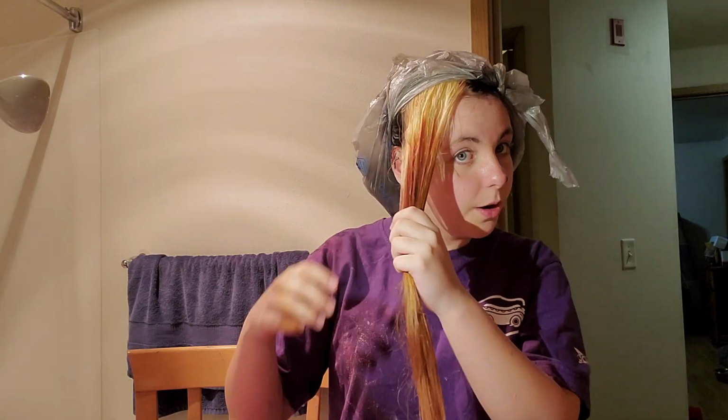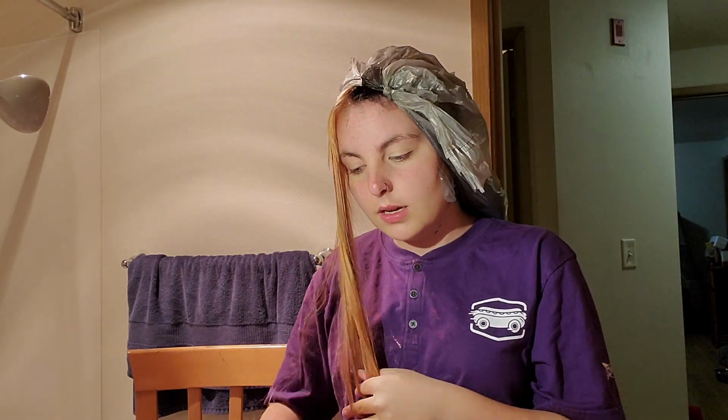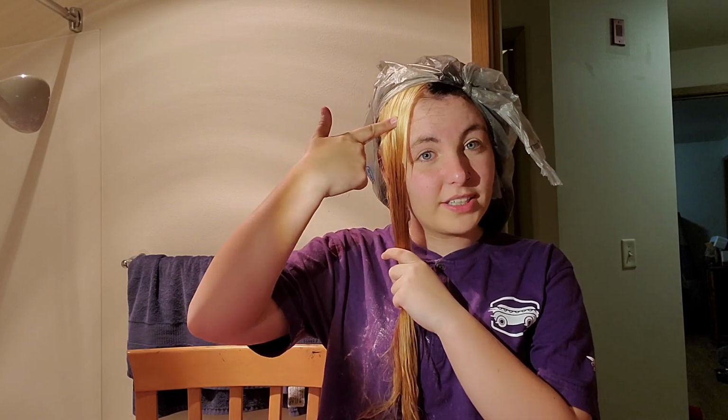Here's what I could do. I could bleach it one more time and hope that that works, but I have a feeling that this is as blonde as my hair will allow me to be. Or I could try to put the Ion Blonde over it, but that's color. So I would have to have super blonde hair for a blonde color to work, right? I don't know.